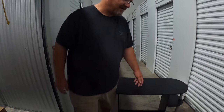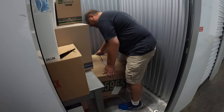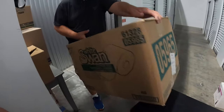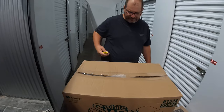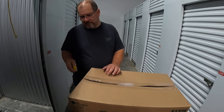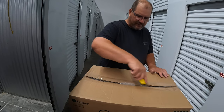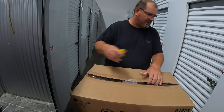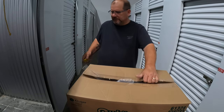That's right. Got a big old box right here. Is it heavy? It is not heavy. Is it yarn? It's very light. It says Swan bathroom tissue. It might be. You think? Well, I don't know, it's not very heavy. If it is, it's not very much of it. Yarn would be heavy. Yeah, yarn would be heavy.